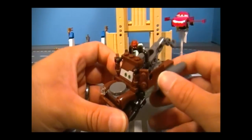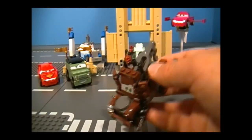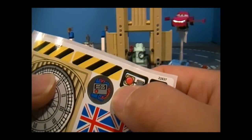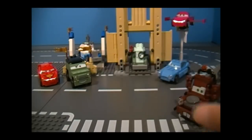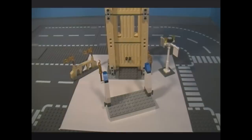And there's the top. And what makes him different from all the other Tow Maters is that you get a sticker to put on the engine hood over there, which is this little time bomb over there, in which he has 5 seconds to live, which is not good. So I did Tow Mater the favor of not putting it on there. Ain't that nice? And now take a look at the set.